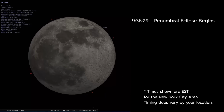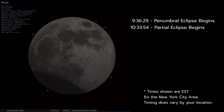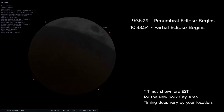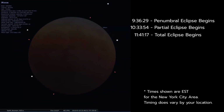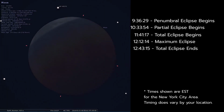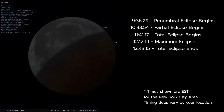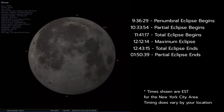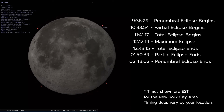Eclipse begins at 9:36 p.m. We move to a partial eclipse at 10:33 p.m. Total eclipse begins at 11:41 p.m. Maximum eclipse at 12:12 a.m. Total eclipse ends at 12:43 a.m. The partial eclipse ends at 1:50 a.m. And the penumbral eclipse and the eclipse as a whole ends at 2:48 a.m. on January 21st.